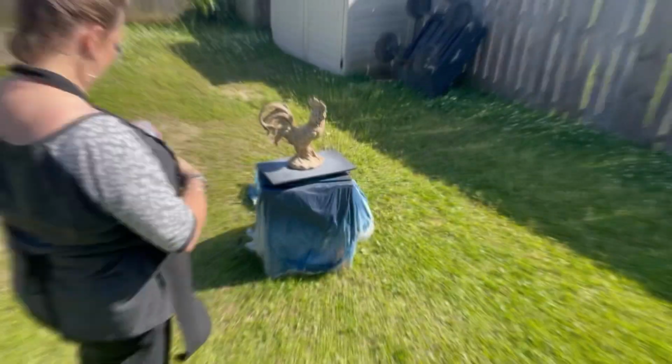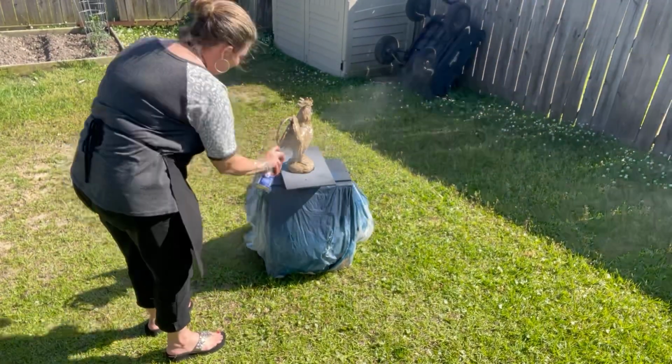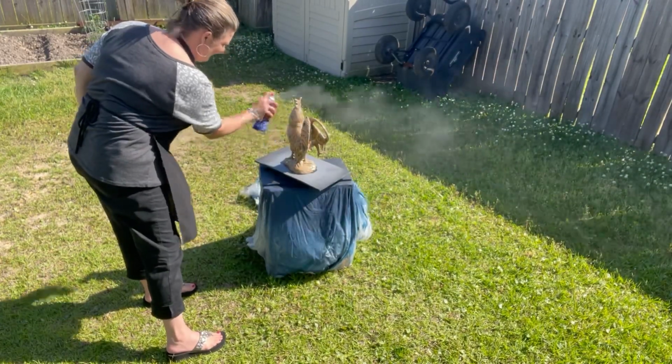Lacquer because it's what I had, but I really would like to get a clear matte sealer. I'm using this because I had it, and then I'm going to show you what they look like.